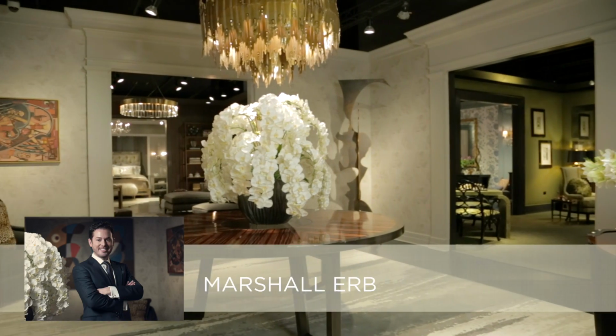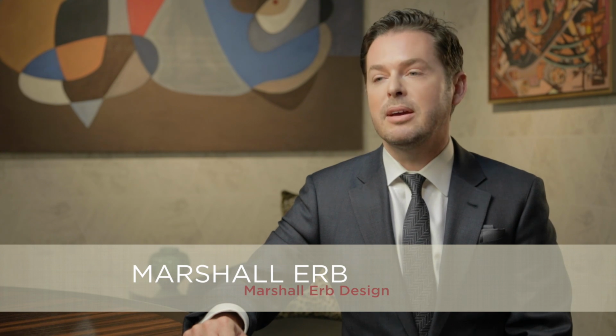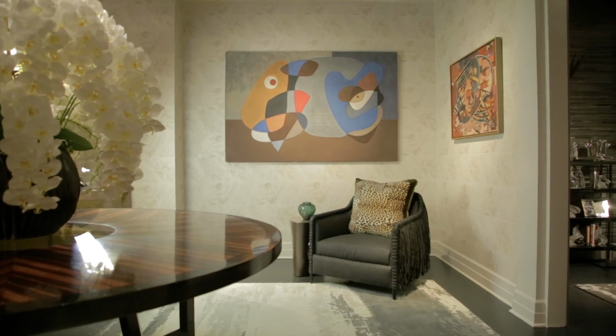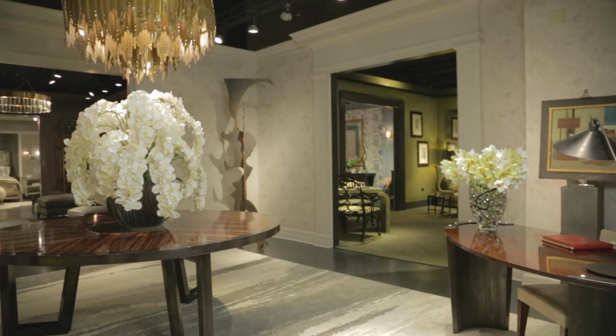My name is Marshall Erb, and I'm of Marshall Erb Design, and I designed the foyer. The inspiration for this room came from the grand apartments of Rosario Candela in New York. They were these beautiful spaces off of the elevator that you would enter, and it would be a grand volume of space where you could receive your guests and have parties at night or hang your artwork. So it was really that gallery-like aspect that led me to the creation of this room.